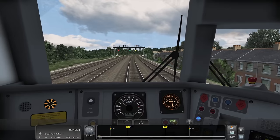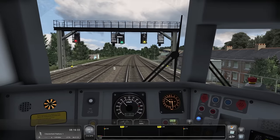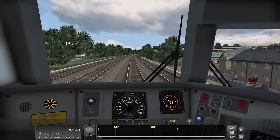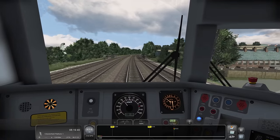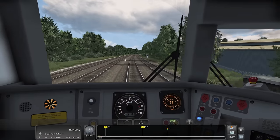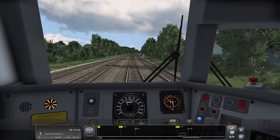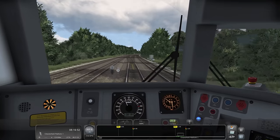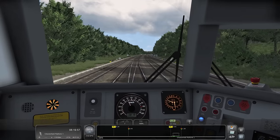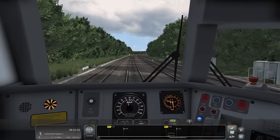Here we go. We've got a green. Lovely. And we're going straight across. That's fantastic. Surely we're not going over at 95. Oh, we're not. But you could take this at 70. Blimey, no. I don't think I'd want to take it at 70, to be honest with you.